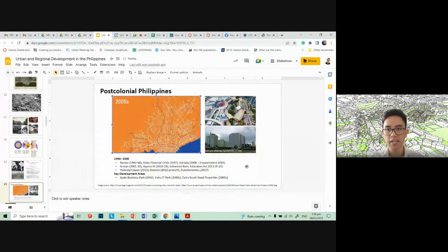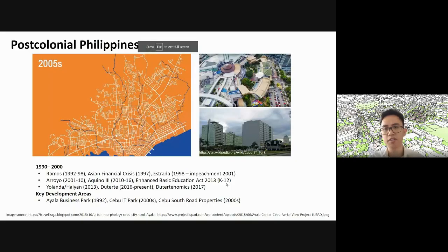Some of the key development projects around this time, like the late 1990s and early 2000s, were the Ayala Business District and the Cebu IT Park. So these are the key economic zones in Cebu City. The Ayala area is known as one of the more popular malls. This is where most Cebuanos come to relax.